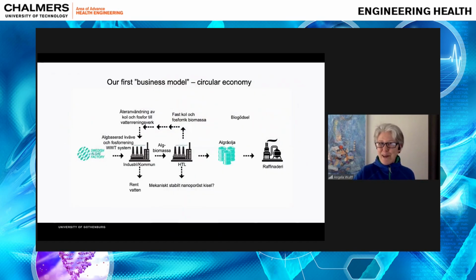Our first business model, this is in Swedish, it's so cute. We wanted to really clean water, and we could use water from the municipality, you know, the sewage, and we will have a nice biomass that we could use for different applications. And in the end here, we had fertilizers and biodiesel. And in fact, the oil could go directly into the refineries without any alteration. So that was a nice thing.